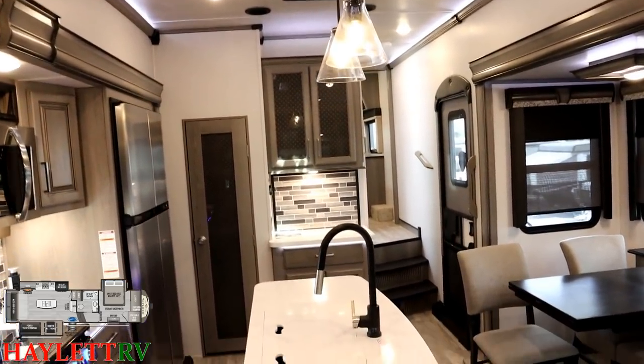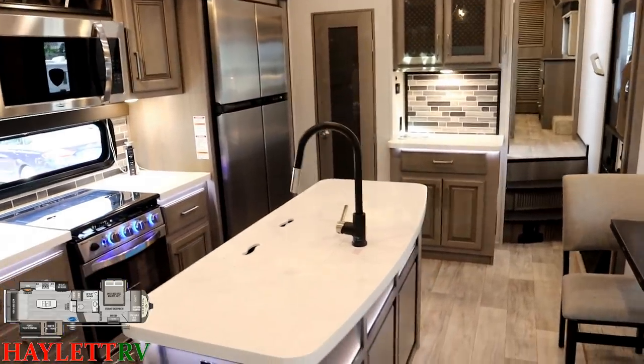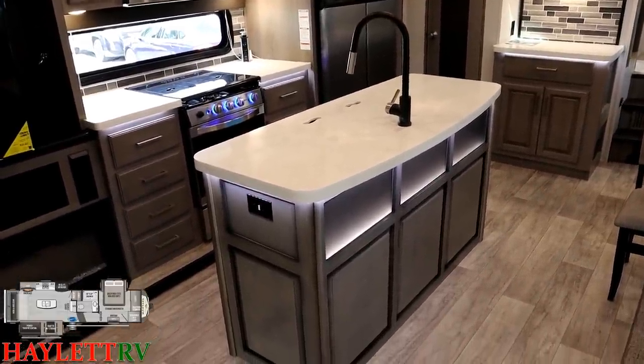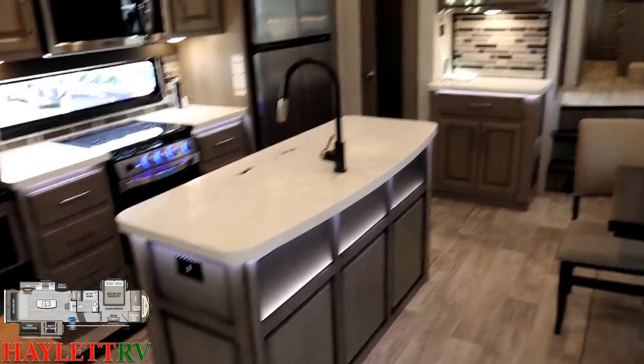Now, as we work our way around here, we start zeroing in on the kitchen. And this is the part of the Montana 3120 that my mother, Mrs. Haywood, absolutely loves, because it gives her three big chunks of prep space. Tons. Oh my gosh, so many outlets. Outlets on both sides of the island.